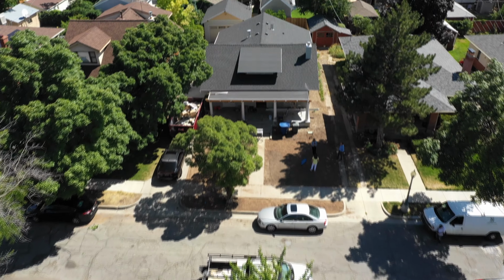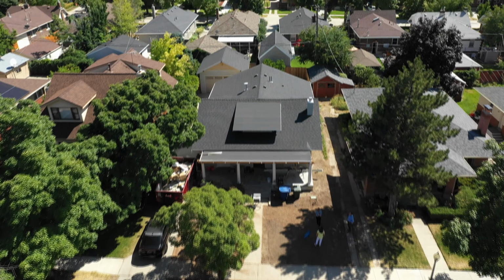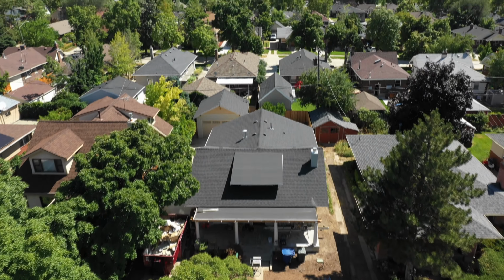Sometimes we try to push it and take an old home and make it more of a modern home, but typically we try to keep the integrity and the character of the house the same, because that's a part of the charm of the old neighborhoods of Salt Lake City, is that they are very historically rich, and so we try to keep the character of the home.